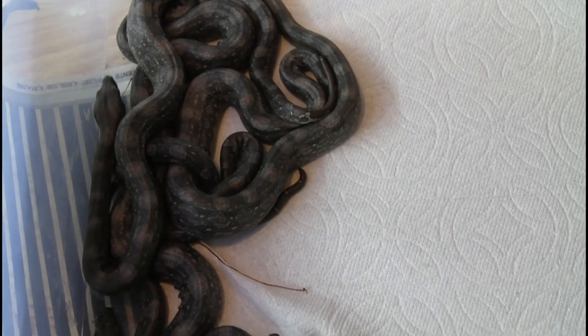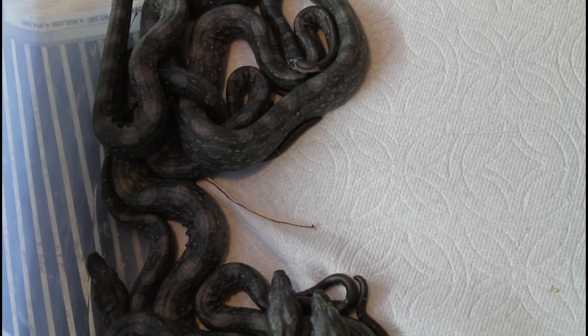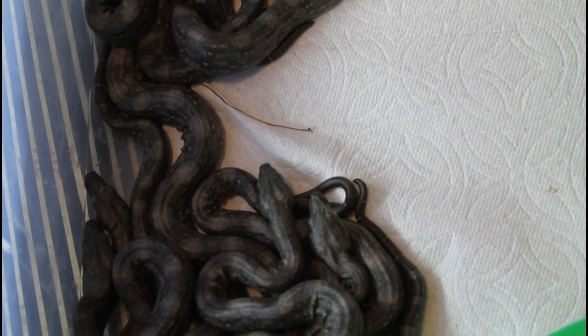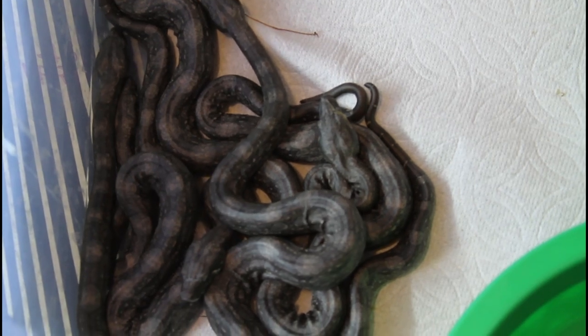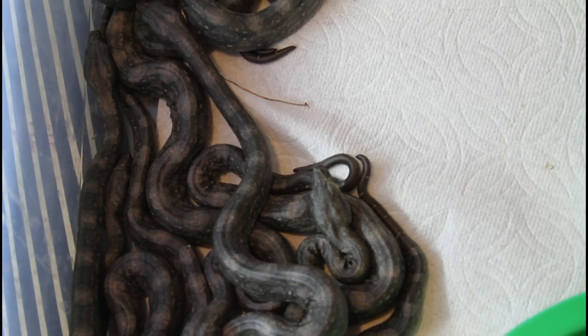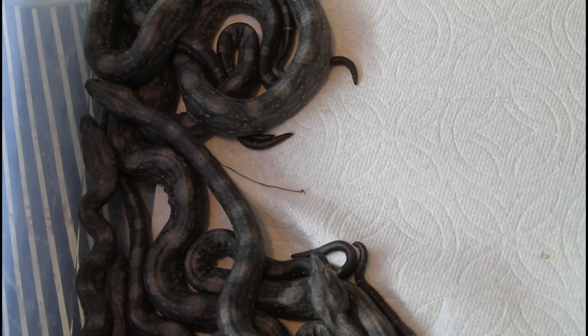There you can see the heat mat through the side of the tub. They're not in direct contact with that, of course. There's the plastic tub side, but they basically are just kind of lined together in this big pile. It's safety in numbers. And they'll just kind of lie here, stay warm until they're ready to shed. And these guys are real mellow, no hissing, no striking, nothing like that.